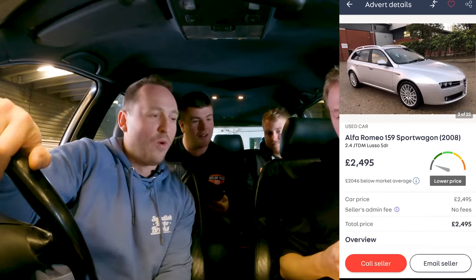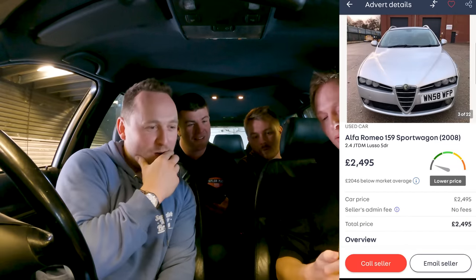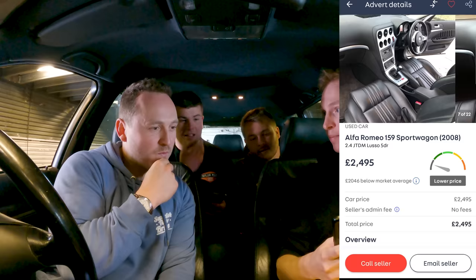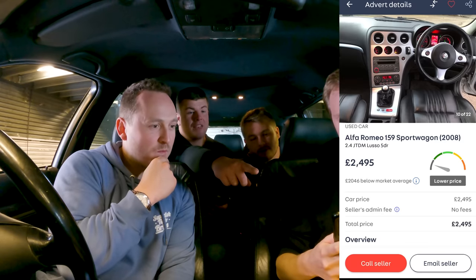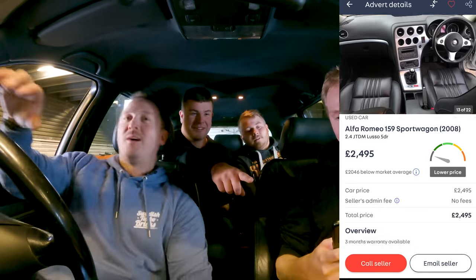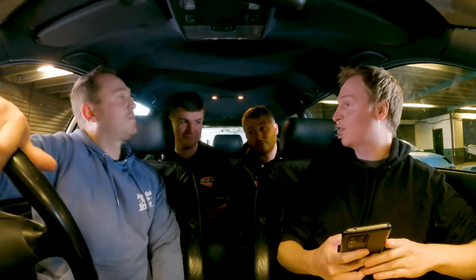No, but so we've got an Alfa Romeo 159 Sport Wagon, 2.4 JTDM. Yeah. Is that economical? Oh, that is a five-cylinder turbo diesel. So it'll make five-cylinder noises. These cars don't come up for sale often. It's true, there's only four. Because they're normally broken. That one is so nice. It's a little bit above budget. Coming up and down. But look at it, Chris.